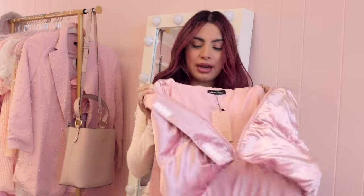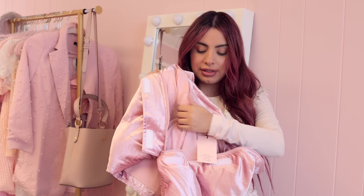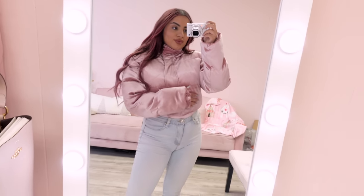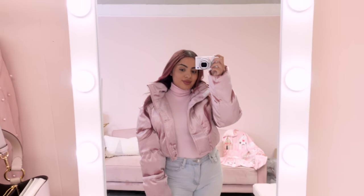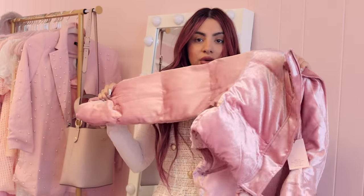So it is very nice on the inside. It's very well lined. This fabric on the inside is super nice. This is from the Shein Bay collection, if you guys are wondering. And oh my gosh, you guys, this is such nice quality. I have to say, this is one of the best quality pieces I've purchased from Shein. So I think you guys will absolutely love this one. I don't even have to try it on, I just recommend it. That is such a nice quality piece. You can just feel it right when you touch it.